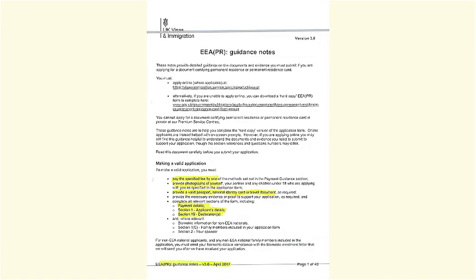But the good news is that the new guidance notes that were issued yesterday give up-to-date advice on each of the different categories and the different evidence that you will need to submit with your application. I've gone through the guidance and I've highlighted what I think will be useful for you in the scenario that we've talked about today. The guidance notes are the version 3.0 April 2017, and they're 40 pages long.